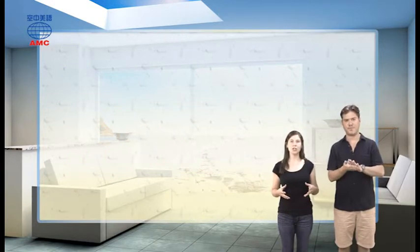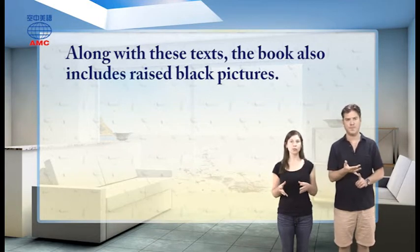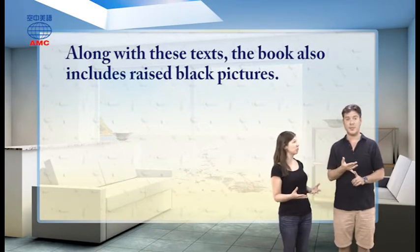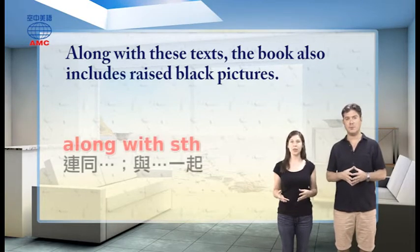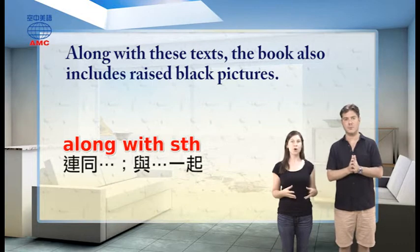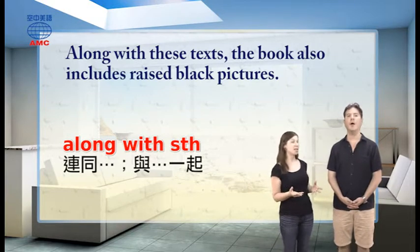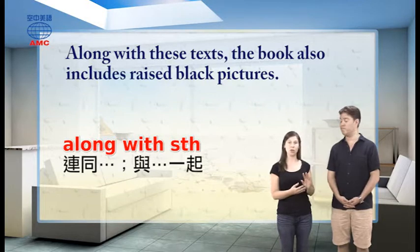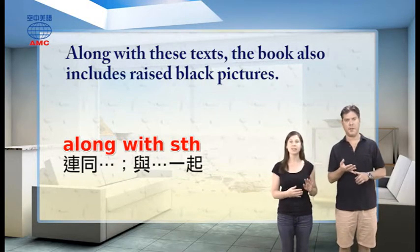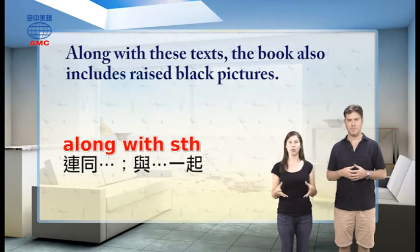All right. Here in the article it says, along with these texts, the book also includes raised black pictures. That's right, pictures you can touch. Okay, now we use this phrase along with, and it means together with someone or something else. Oh, okay. So in this case, the raised black pictures are used together with the text. Okay. Now, as you can remember from our book, we did see all of those things. We saw the black pictures of the strawberries, and then we saw the black braille. They're all used together along with each other.